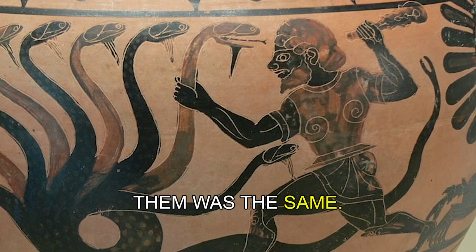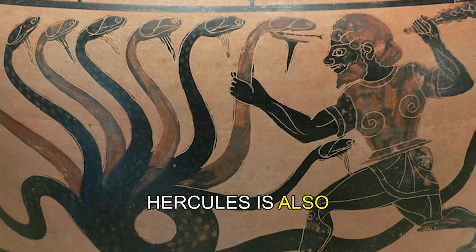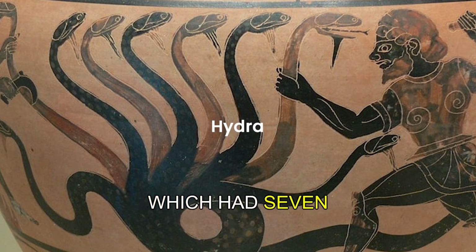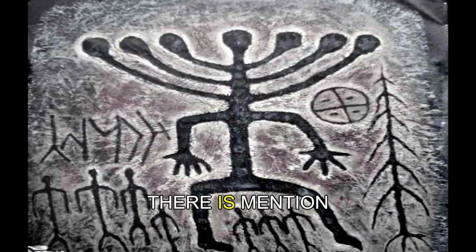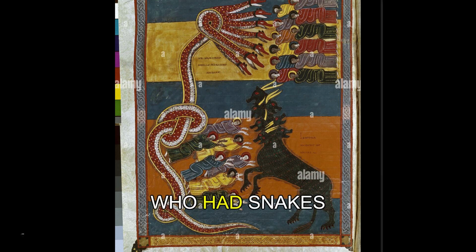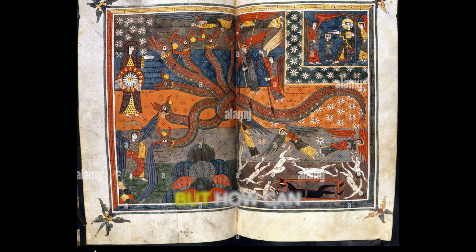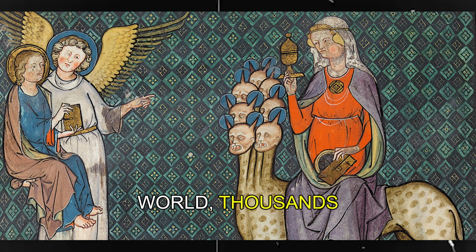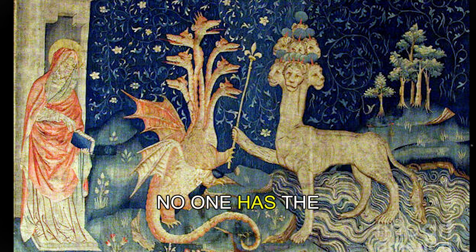them was the same. The Greek god Hercules is also shown fighting a sea monster named Hydra, which had 7 heads. Similarly, there is mention of many such goddesses in every corner of the world who had snakes with 7 heads. But how can similar figures be found in different corners of the world, thousands of kilometers away, no one has the answer.